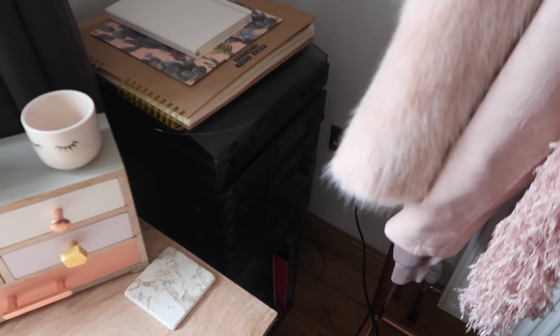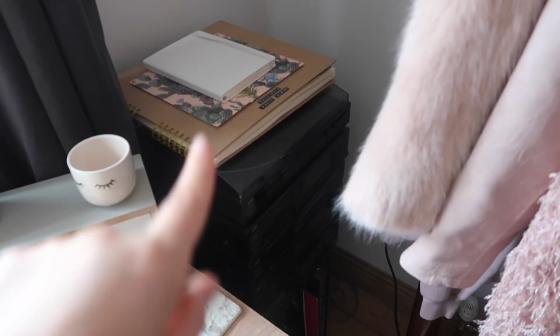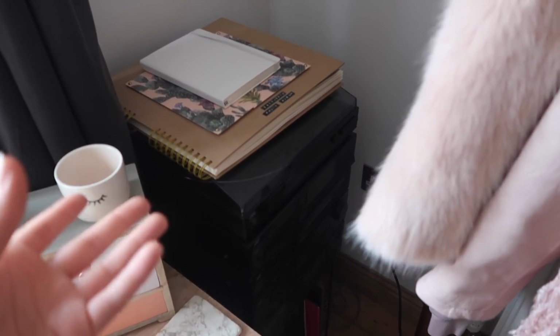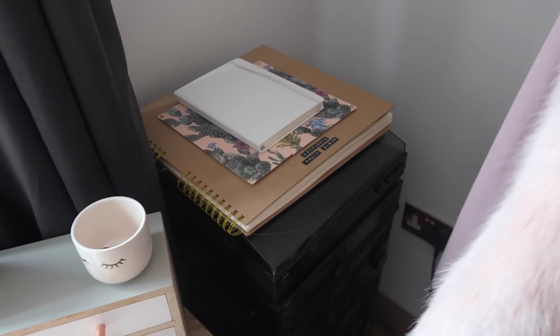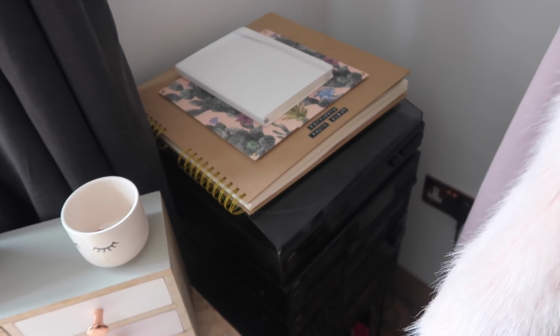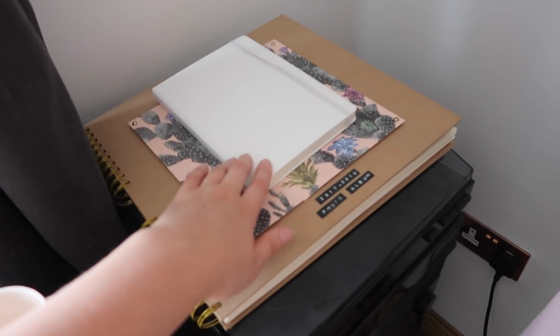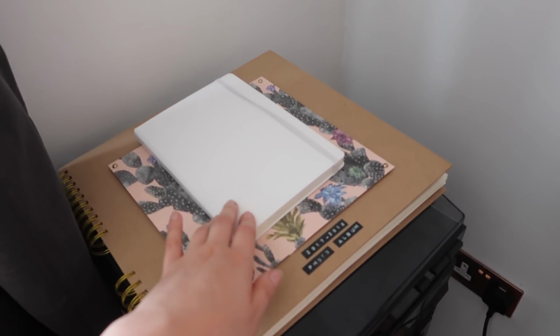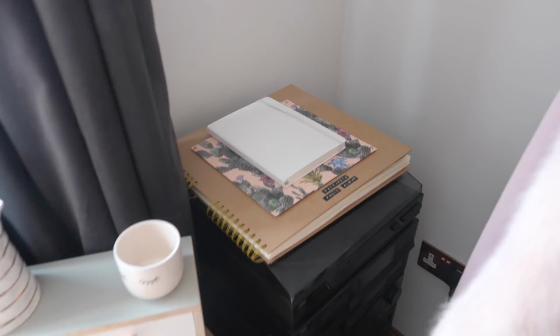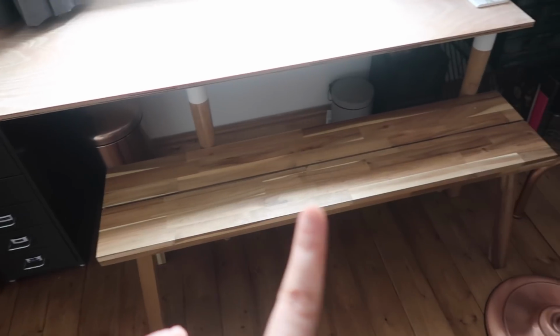In this corner, it's slightly dark, I'm sorry, but we have Jason's big record player. We have our memory book. We have this scrapbook where we put all our photos in because I really like having things to hold and look through rather than flicking through photos on my phone. And then I just have my bullet journal. I have a video going up for my first bullet journal spread on Friday and I'm so excited for it. And we just have our bench from IKEA.